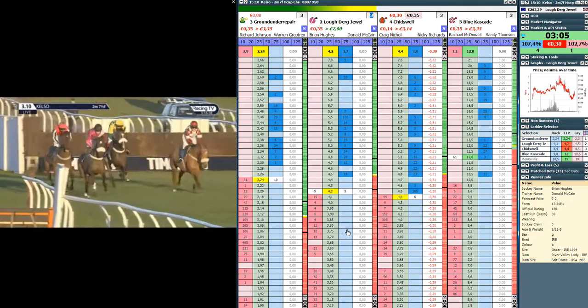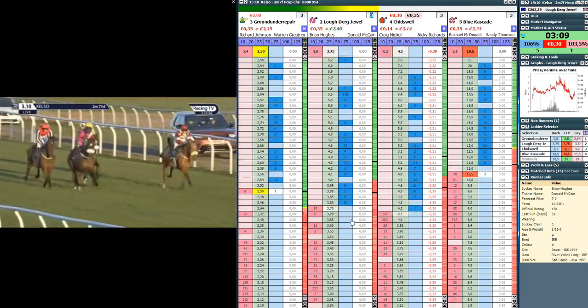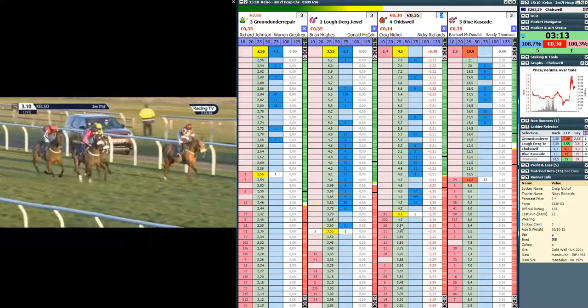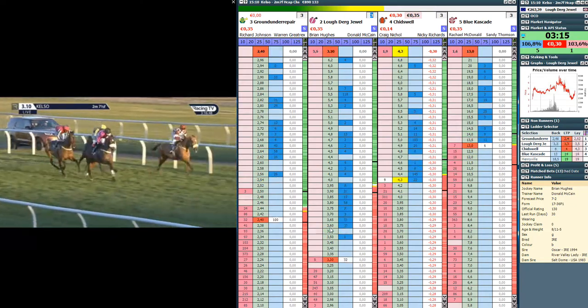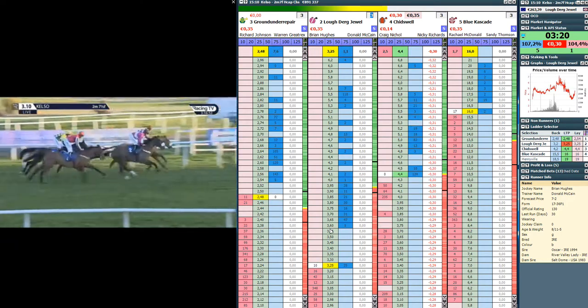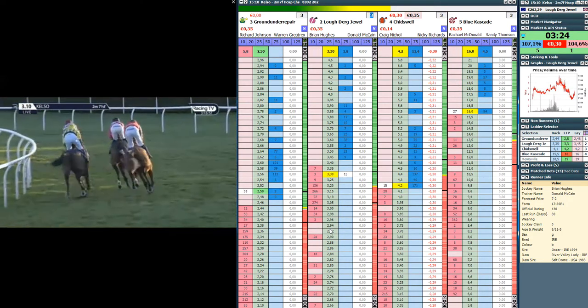You can get a rather large horse blanket over all 4 of them here as they make their way past us in the grandstand. 1 more circuit of the track to get round, 7 more fences in all to jump. Lockderg Jewel, Blue Cascade, these two have been comparing notes all the way round. Two in third, Chidswell, and then Ground Under Repair. The champion jockey is only 2 lengths behind Blue Cascade, who leads.